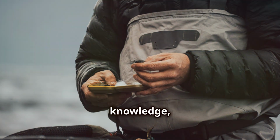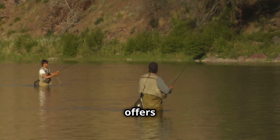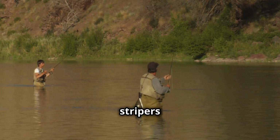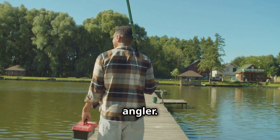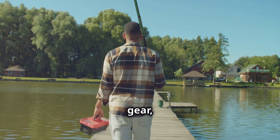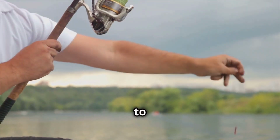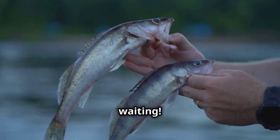With the right knowledge, gear, and timing, spring fishing in the Northeast offers unparalleled opportunities. From saltwater stripers to wild trout, there's something for every angler. So grab your rod, check your gear, and get ready for some of the best fishing the Northeast has to offer. The spring bite is on and the fish are waiting.